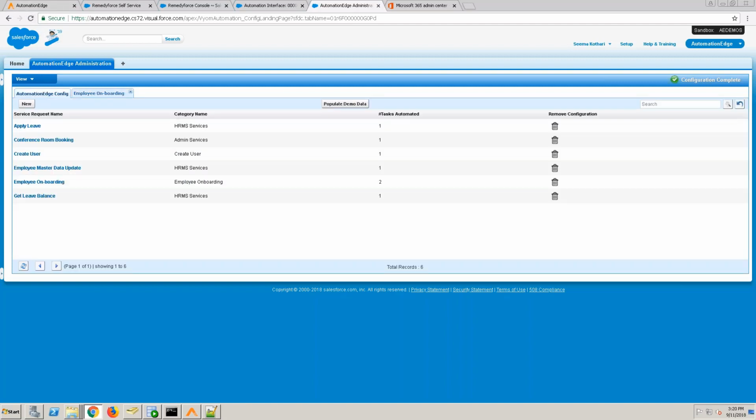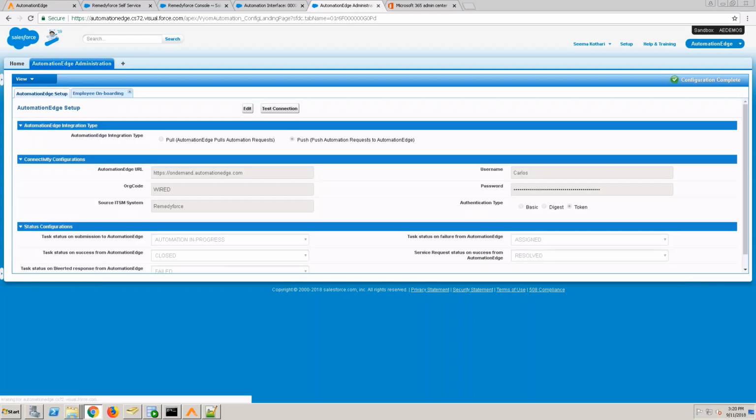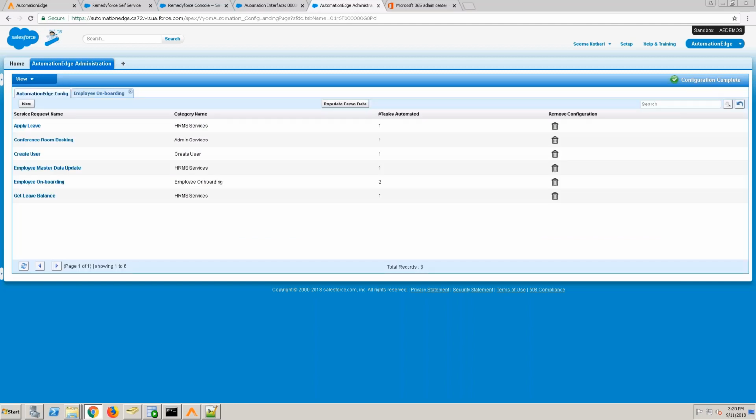Then I can also manage my connection to Automation Edge using this, where there is a setup tab as well, where we can do all of these things as a part of the application itself without having to do any coding or having to write complex URLs to go ahead and connect with those.